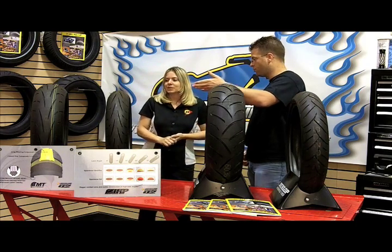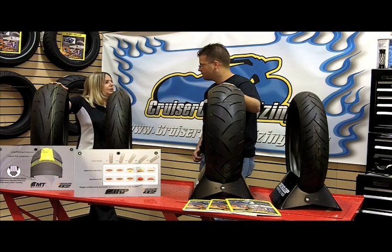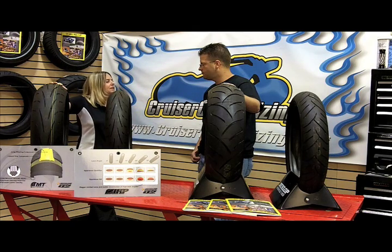And then over here we have the new Q2. We have the new Sport Max Q2. This is the tire for you if you want a high performance tire. Maybe you're doing the occasional track days, but you have a high performance motorcycle and you want a tire that's going to really complement that motorcycle.